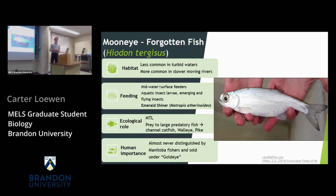Their human importance, so their twin pretty much, goldeye, which is the same looking fish with the gold eye, are sold as smoked Winnipeg goldeye. In Winnipeg, we've actually named our only professional baseball team after them. So the mooneye are almost never distinguished from goldeye. So if you're buying smoked Winnipeg goldeye from a store, there's just a good chance you're actually buying mooneye.